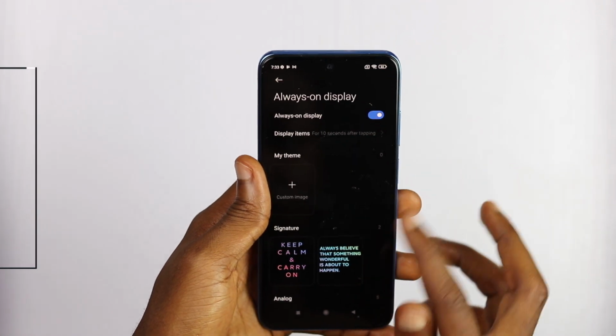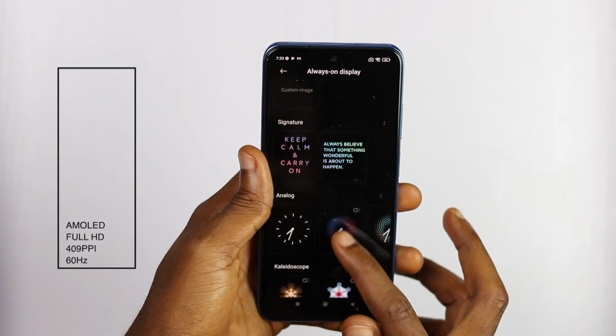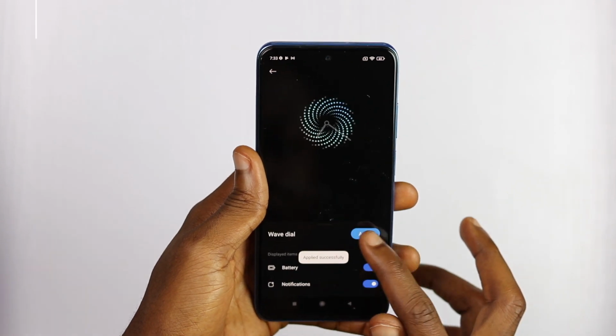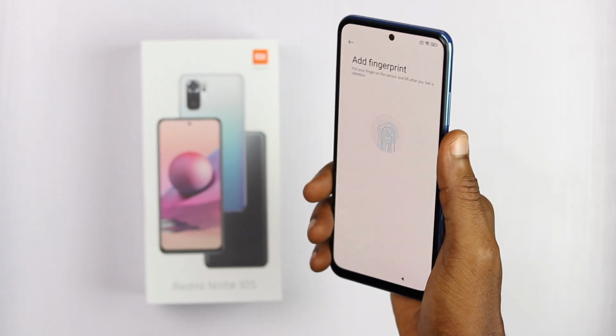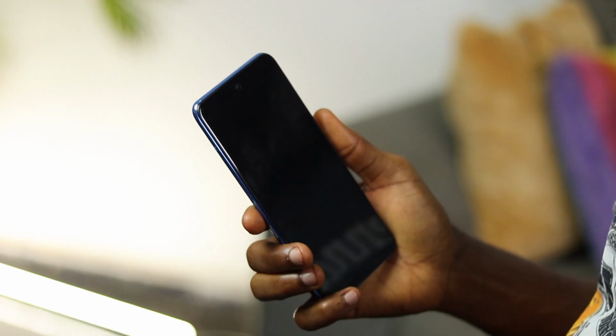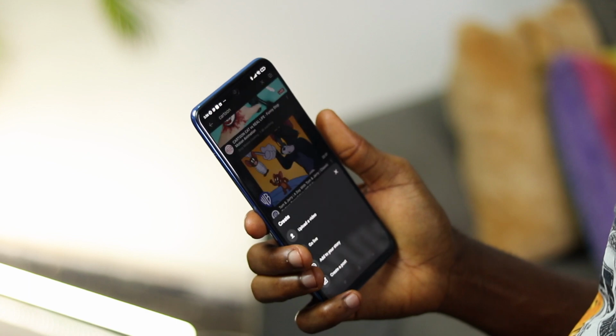The screen here is an AMOLED screen, so you get all the goodness of an AMOLED panel, including deep blacks and the ability to use the always-on display feature. The side-mounted fingerprint sensor on the Redmi Note 10S works well, but it's not the fastest in this price segment. It's also accurate most of the time.